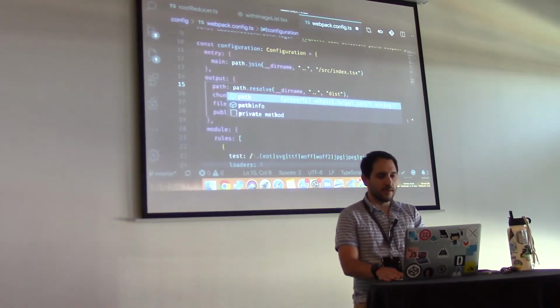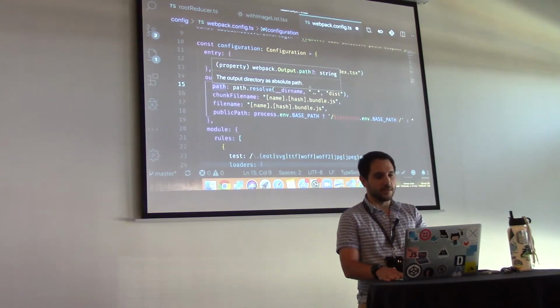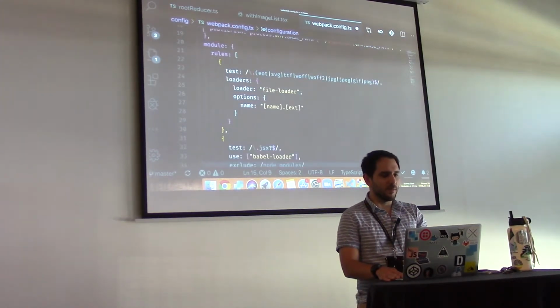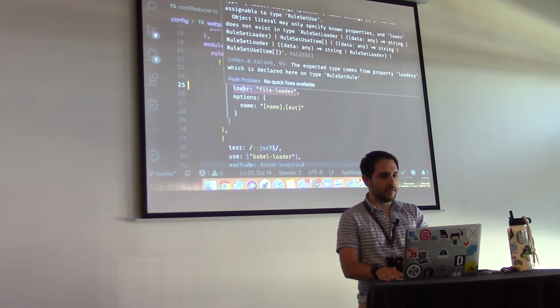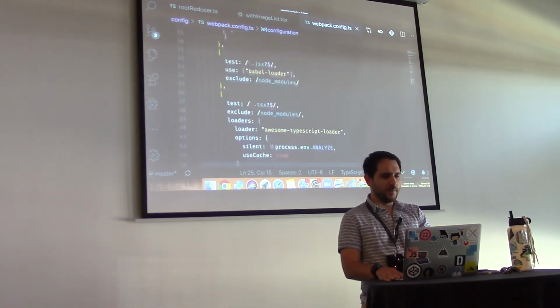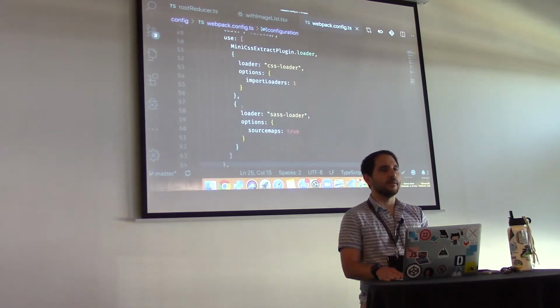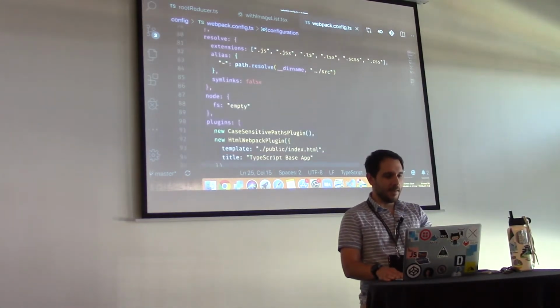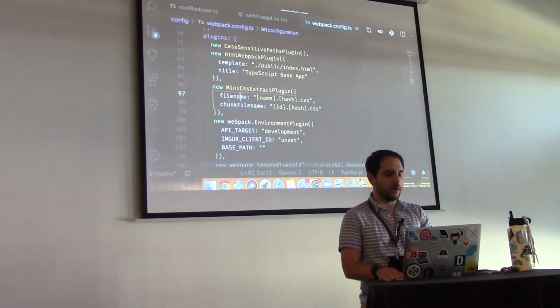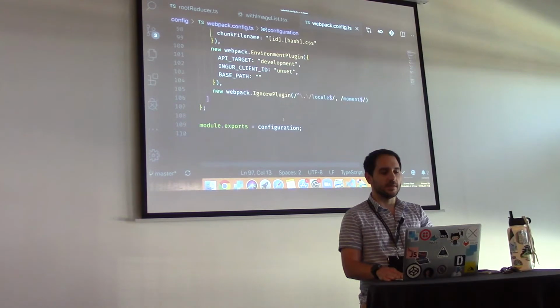So you type path, it's like, okay, you got a path, and then you know what you can put here, and it's a string. Same thing with loaders and rules and everything. It type checks your Webpack config, which can be extremely helpful sometimes. You don't have to look at the Webpack documentation constantly, although I still do. But yeah, that gives you some really cool autocomplete and just type checking on your Webpack config as well.